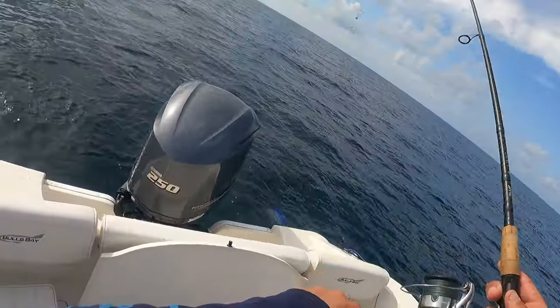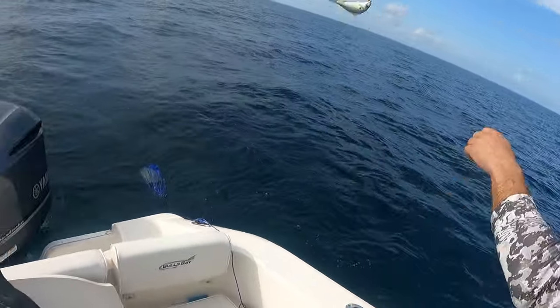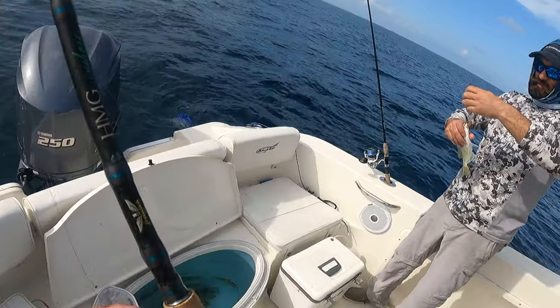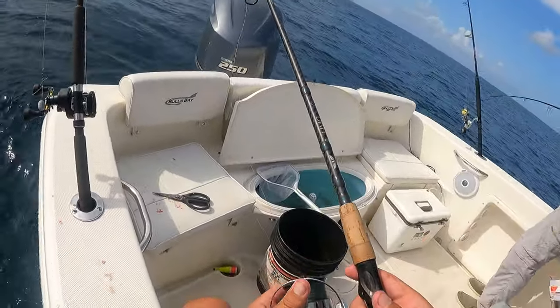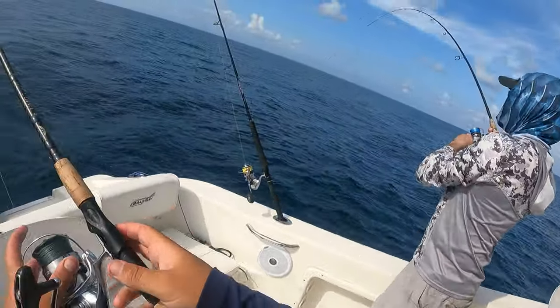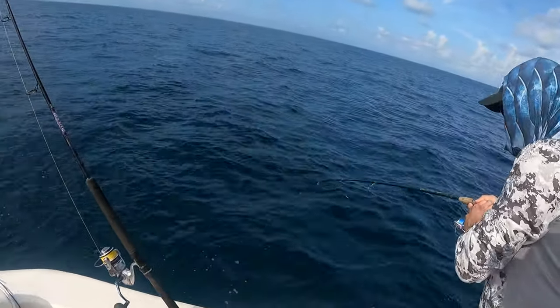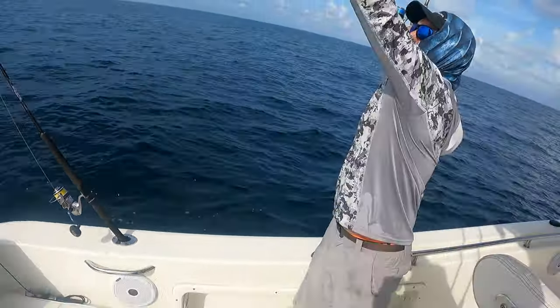Ooh, first bite of the day. Wow, that was not even far down. First fish of the day. Oh, she's a pinfish, huh? Mega pinfish. Is that what we got coming up off the bottom, is mega pins? I hope not, dude. Oh, that's a snapper. There we go. Yep. Yellowtail snapper, first snapper of the day.